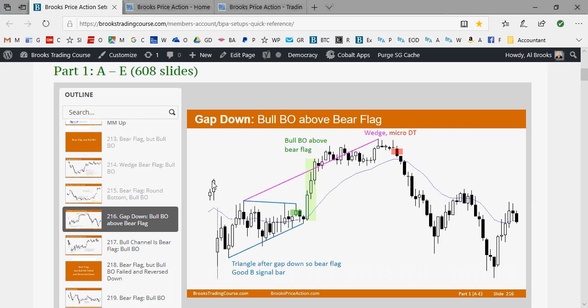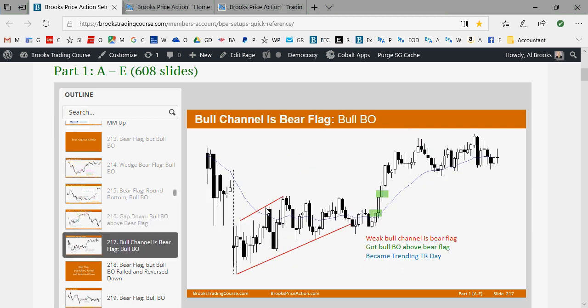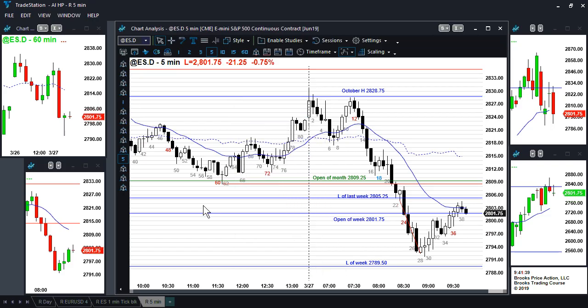You can call this a bear flag. You have a gap down, triangle, bear flag, bull breakout. 2 or 3 bull bars closing on their highs increases the chances that you get at least a couple legs up. Right now, we'll probably test down to around the 34 low, the first pullback.